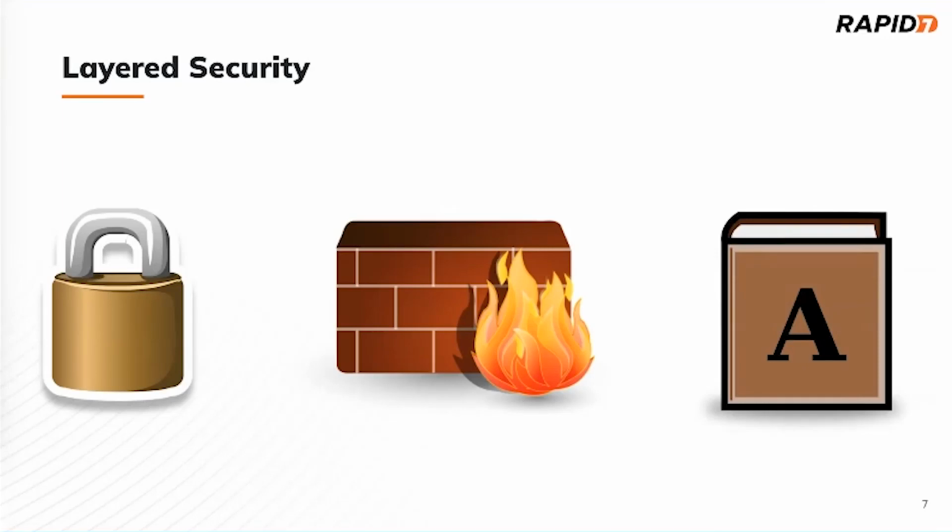Now, additionally, layered security and defense in depth aren't mutually exclusive. You can utilize layered security within a defense in depth approach, and ideally you should be doing both.